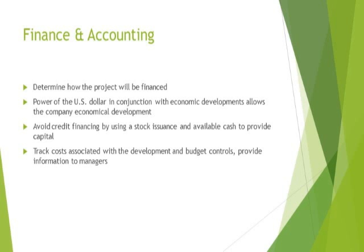Herman Miller is currently dependent on creditors more than shareholders for their financing and needs to avoid outside financing. For this reason, they should use available cash and a stock issuance to raise the capital needed for the plan. Another important role of the finance and accounting department will be to develop the project budget and track the costs throughout the development. The department will provide information to management on a regular basis, help the implementation team adjust to any changes necessary, and monitor all the expenses.